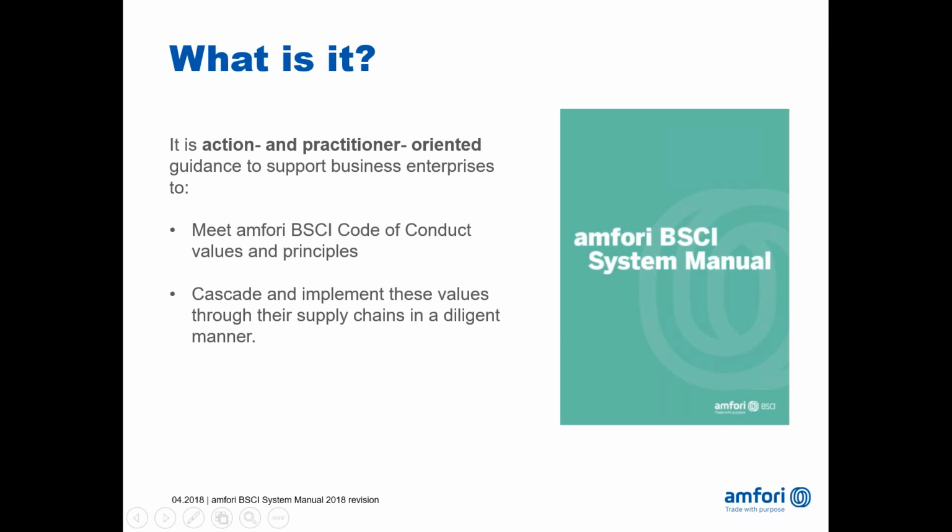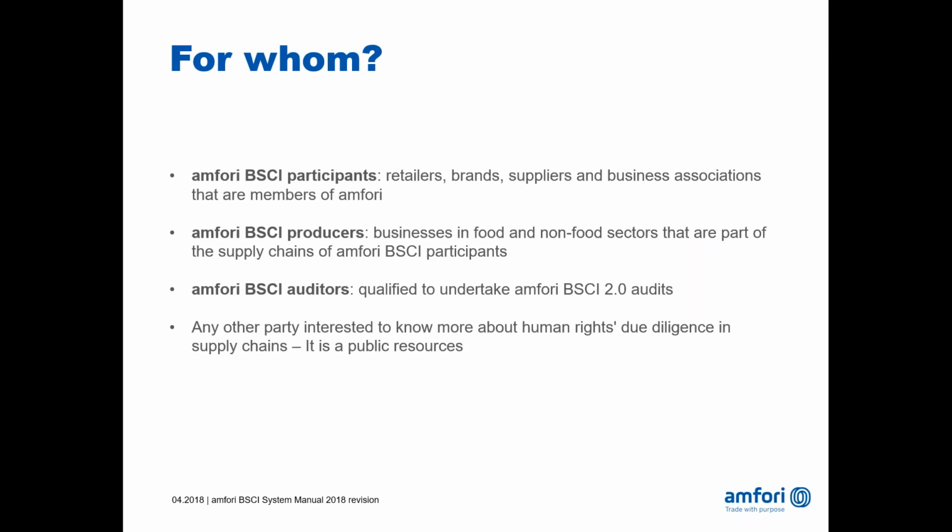So as you can see in the first slide, for those that are not familiar with this document, since we developed the BSCI 2.0 Code of Conduct, we also needed to reflect the Code of Conduct into a big document. For many of you, a very, very big document, over 300 pages, explaining how a company can conduct due diligence in their supply chain, as well as embedding those principles into their own business culture. Also providing specific and very detailed guidance to the auditors on how to conduct a BSCI audit, and also guidance for those producers that are going to receive the audit.